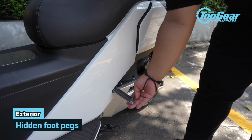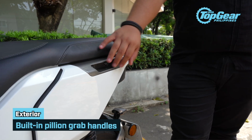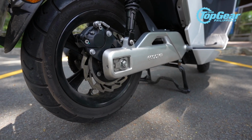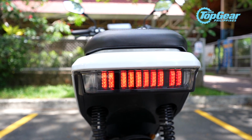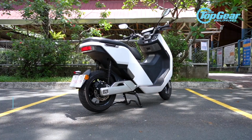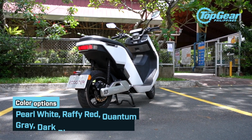Nakatago yung foot peg dito sa ilalim, tapos walang grab bar, and in place of it are these handles. Maganda itsura pero same function lang din naman overall. The silver finish naman dito sa ilalim blends with the overall colorway quite nicely. And dito sa likod, it also gets a sleek, futuristic taillight that matches the one up front. Pagdating naman sa kulay, there's plenty. This is the pearl white, pero it also comes in a Raffy red, quantum gray, dark blue, and diamond black.